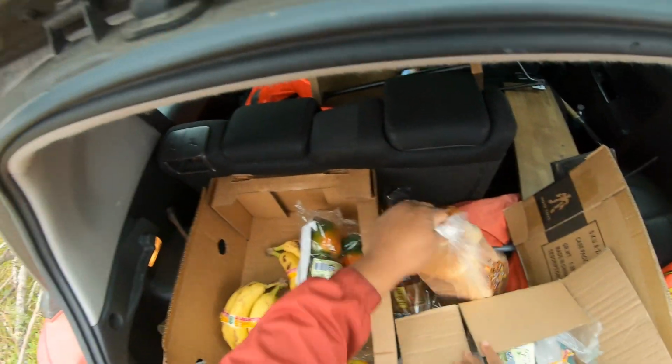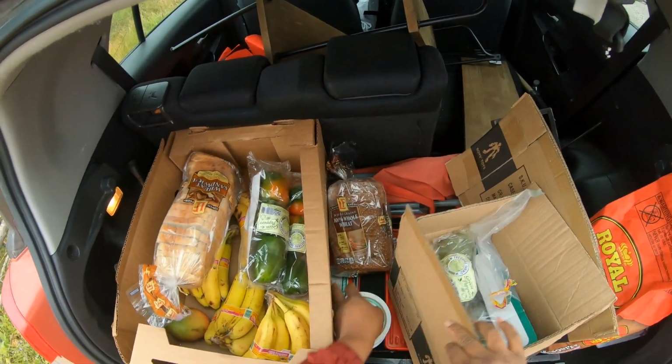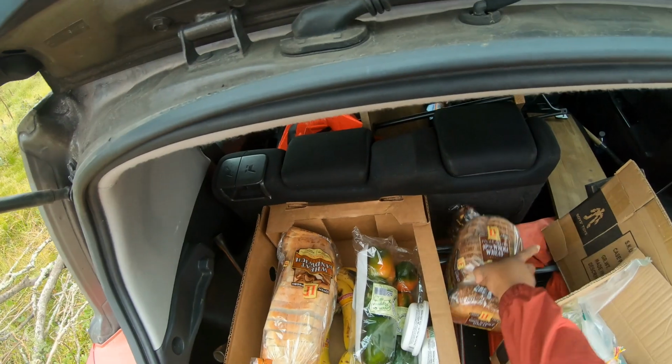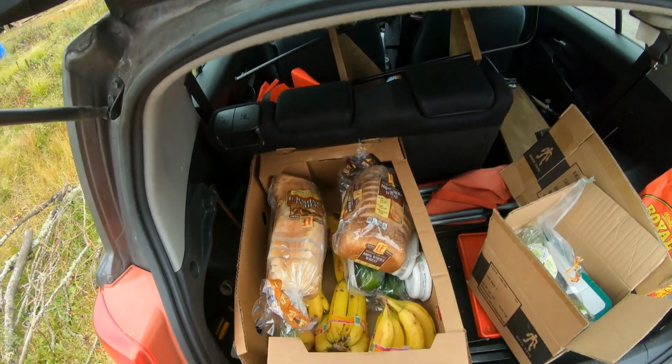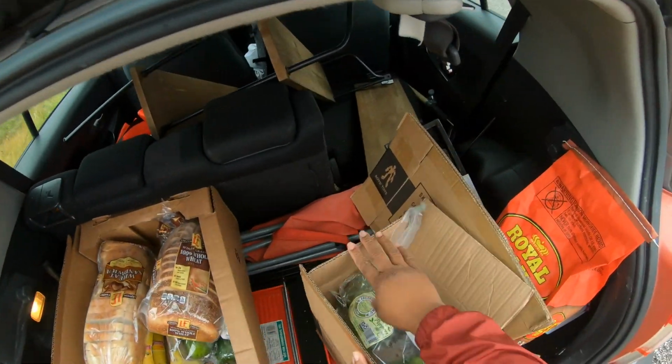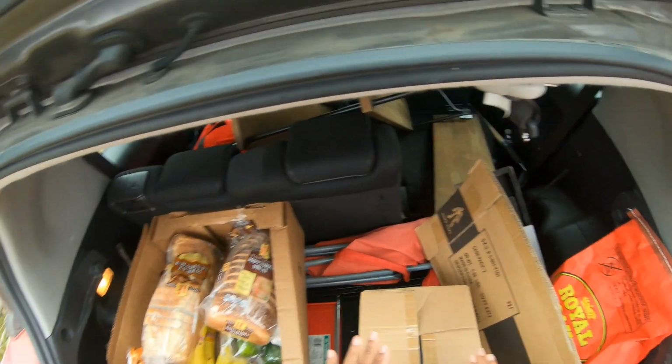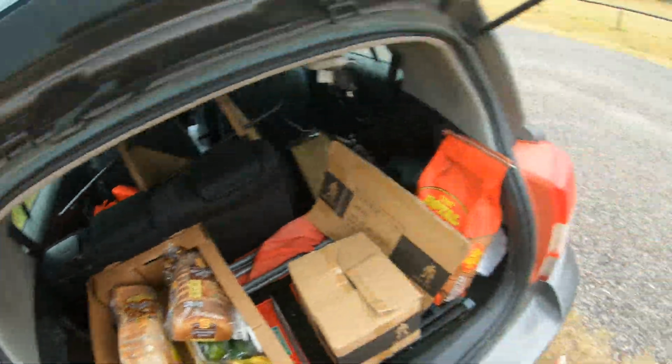Anyway, but look at that. I got some groceries, y'all. I got some groceries in here, especially with the prices being up like they are. I'm glad to be able to get that. Like, I put that back into the dumpster. And the last thing, I'm gonna go ahead and show y'all.